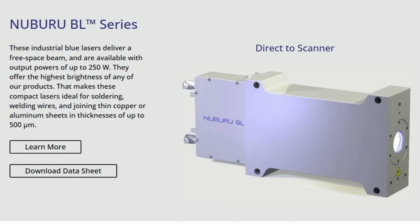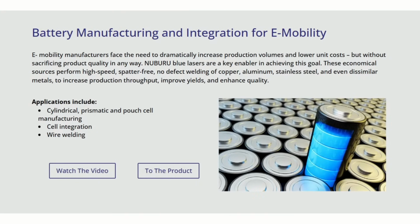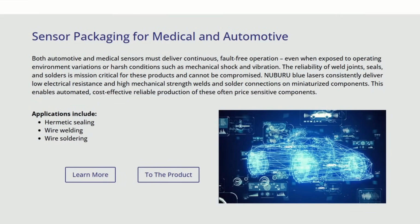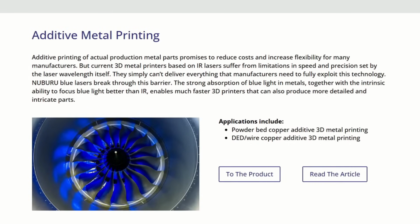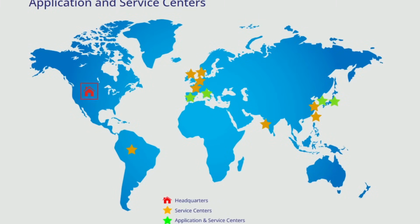Nuburu have 2 flagship product classes. The Nuburu BL series. These industrial blue lasers deliver a free space beam with output powers up to 250 watts. And the fiber-delivered Nuburu BLF series, which extends output powers up to 1 kilowatt. Plus, they offer the convenience and flexibility of fiber delivery. And these are used across such industries as battery manufacturing, cell phone manufacturing, the medical and automotive sector, and additive metal printing. They also offer a range of services and have application and service centers all around the world, which we can see here.